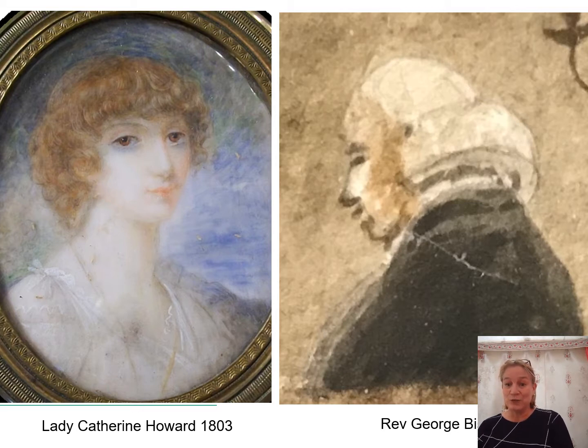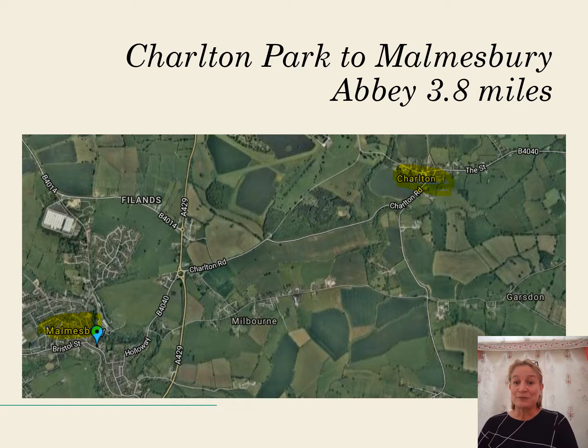She has fallen in love with the local vicar, and this is the only known portrait of him. His name is Reverend George Bisset, and he just lives a few miles away. Here is a map showing this location, and the location of these events is mostly in Wiltshire. So we have Malmesbury, which has the really famous medieval Malmesbury Abbey, and he is the vicar there. And just about 4 miles away is the village of Charlton, and where Charlton Park is, which is the home of the Earls of Suffolk since the early 17th century.